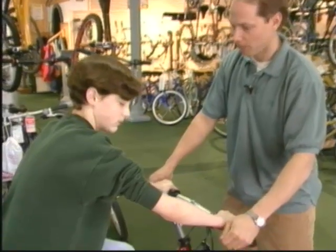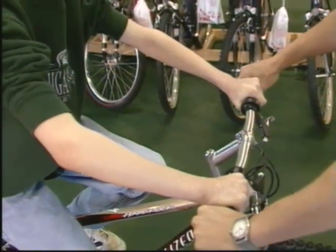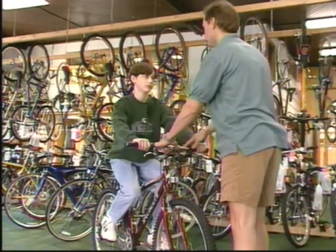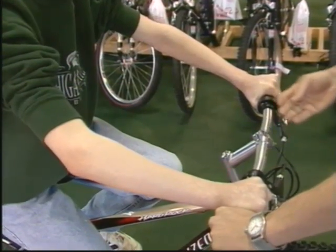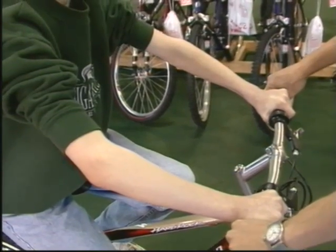Okay, the next thing is when you're on the bike and you're riding, you want to have a small break in your elbow so they're not locked out straight. You want to have them slightly bent like they are right now. That way it allows your body to absorb shock and not get the shock transfer from the front of the bike right through your arms up into your back. That way you can get a sore neck.